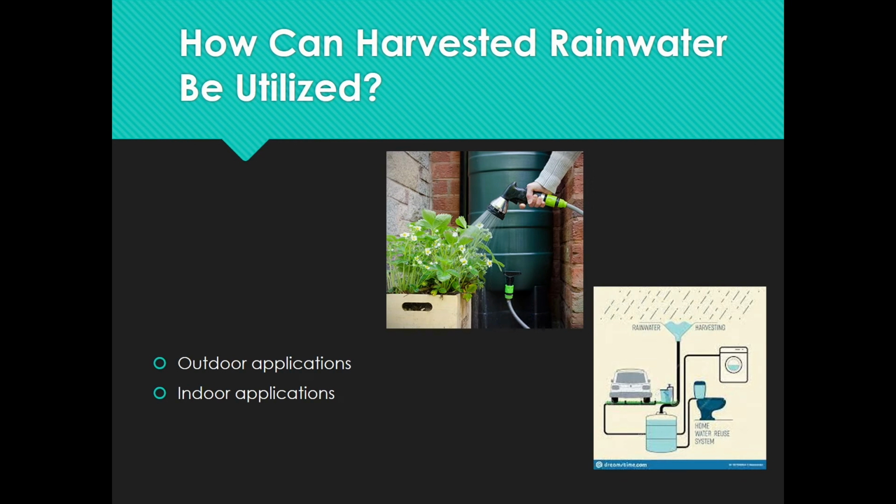An important question to ask yourself before investing in a rainwater harvesting system is, how do you intend to use the rainwater? There are both outdoor and indoor applications that can be as small or as extensive as you want them to be. Examples of outdoor uses include gardening, landscaping, or irrigation. Some examples for indoor use include toilet flushing, laundry, vehicle and fleet washes, or fire suppression. Depending on how you plan to utilize the harvested rainwater will help you determine how to store it.